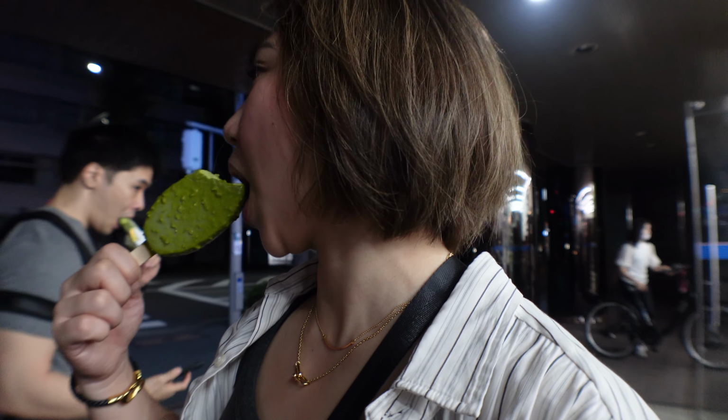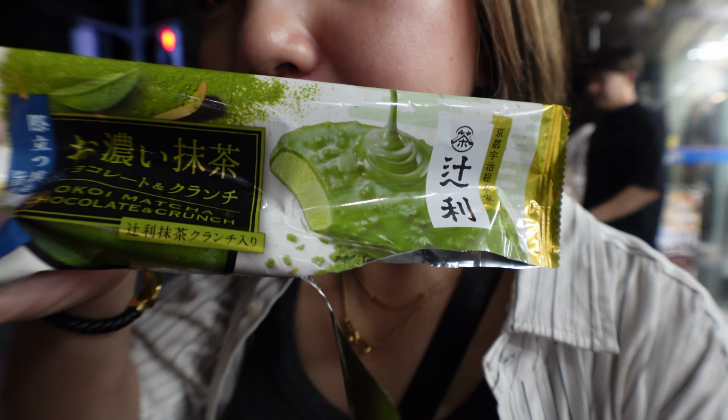Mostly ng mga nakakain kong matcha ice cream, mostly tastes like milk na may konting matcha. Ito, balanse yung lasa. Kasi pag masyadong matapang yung matcha, mapait. Pero ito, balanse siya. Bet. Very creamy. Matcha from Lawson's.